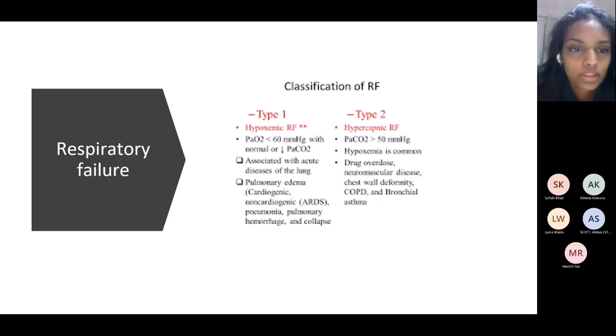Okay, so you've got then the classification of type 1 and type 2 respiratory failure. With type 1, it's generally when you have more low oxygen, and you can see the values there. And then with type 2, it's to do with low oxygen as well as having a CO2 that's high, so being hypercapnic as well.